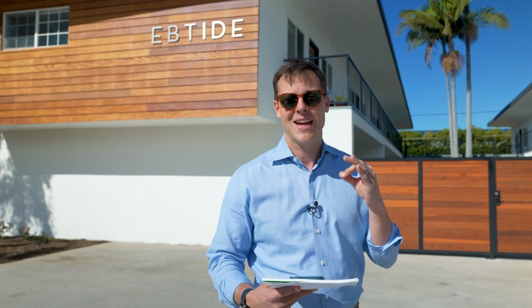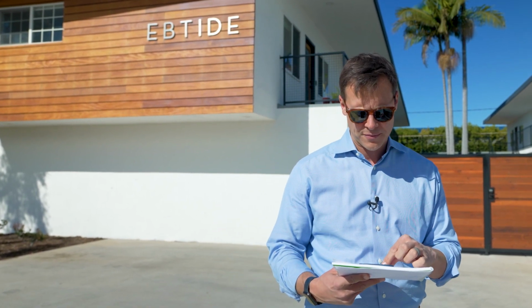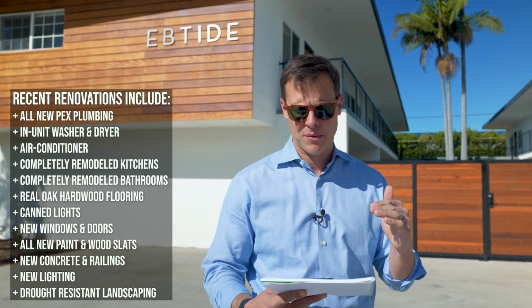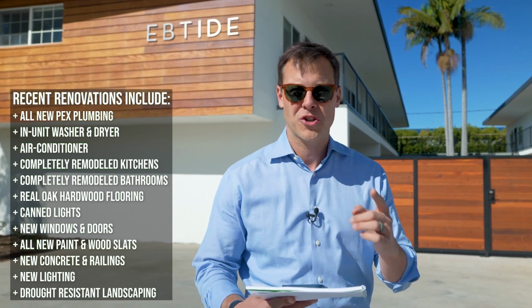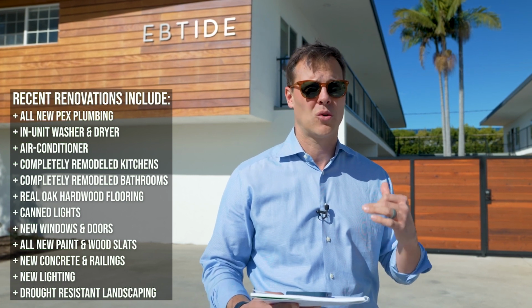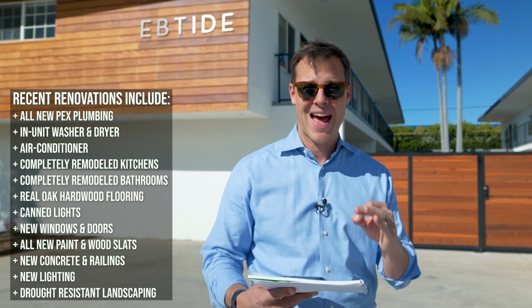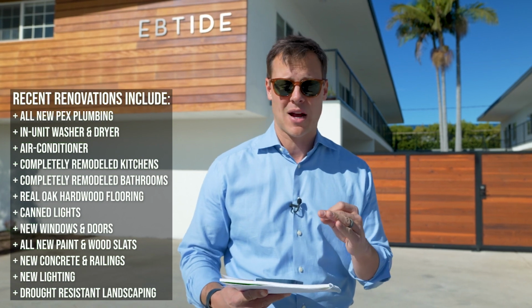Going through some of the recent capital expenses that were done, let me talk to you a little bit about what was done here. The interior renovations, plumbing, all new PEX plumbing for all 12 units. There's also in-suite washer and dryers in each unit, which is huge. That's a huge amenity for the tenants, but also really helps on the renewal. Air conditioners, each unit has an air conditioner, so you've got AC. They were mini splits that were installed.